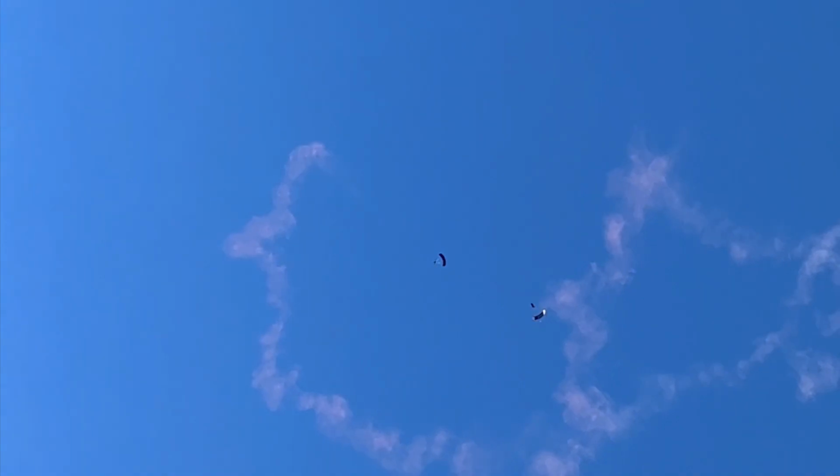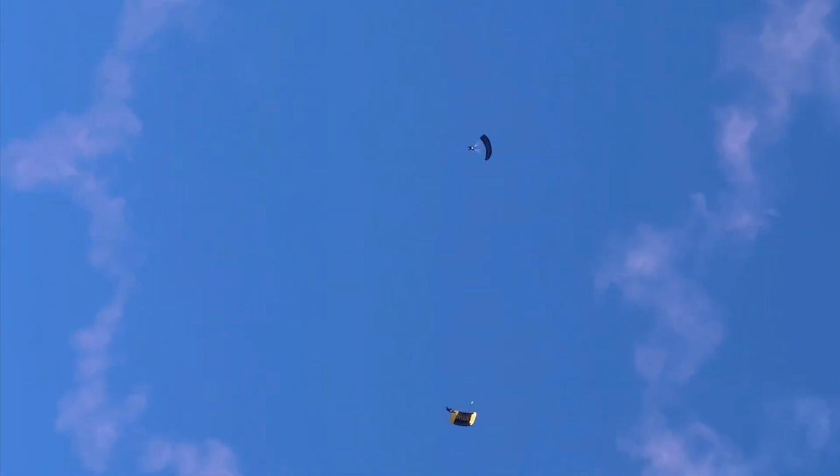Now, for our team, we have a combined level of experience of over 43,000 jumps. As they get down to their pull altitude, they're going to start to break off and create a waterfall, and they're going to fly straight out towards the crowd. And there they go.